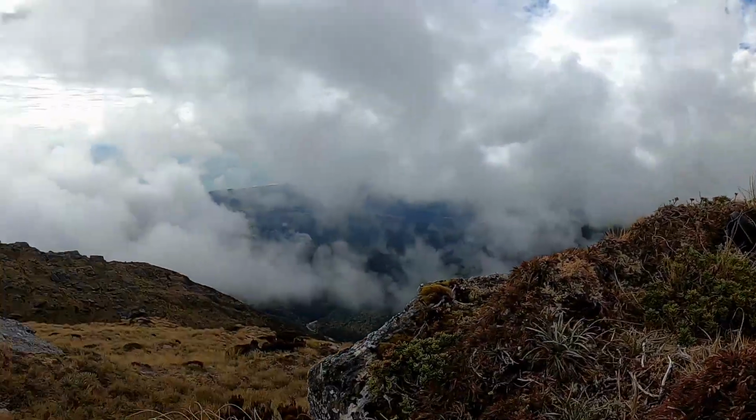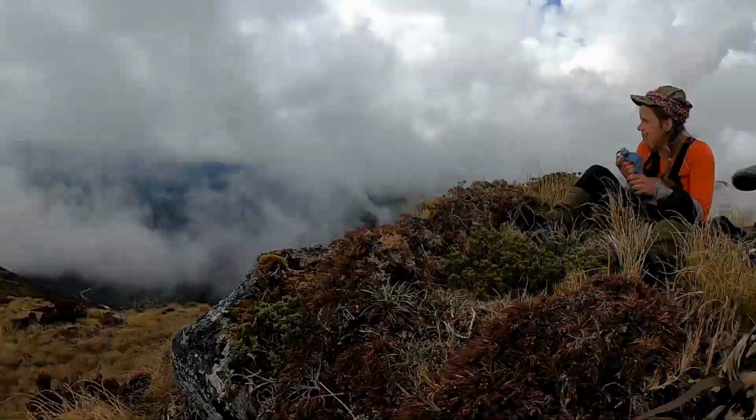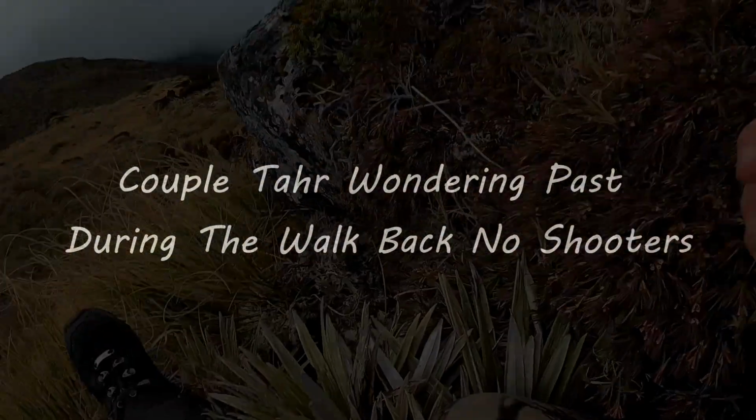We've just come up here and spotted another chamois and her baby. It might have been the same set as before. We're not really sure. They're just tucked up in by that rock up in there. Looking quite cozy, quite comfortable. But we're still on the hunt, so we'll see what we can find.